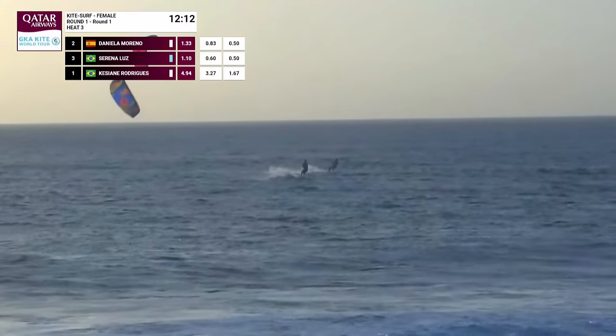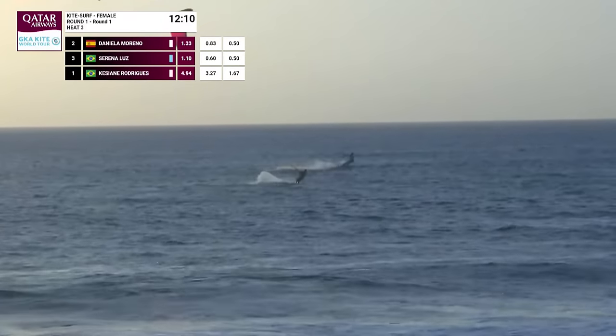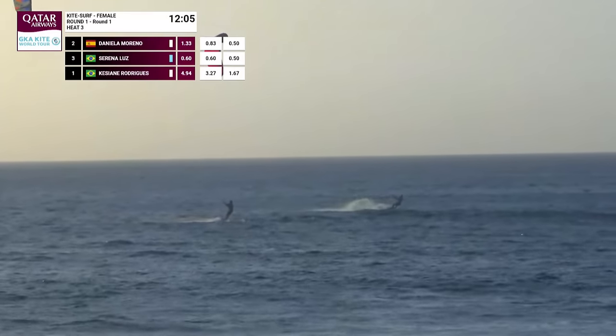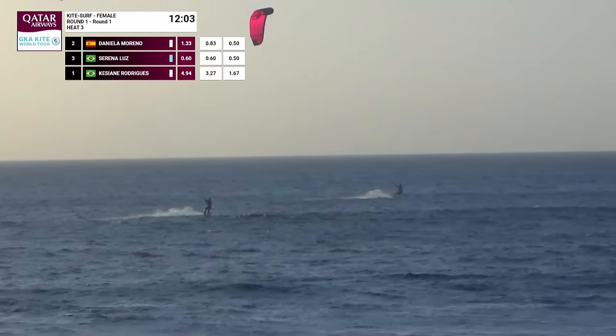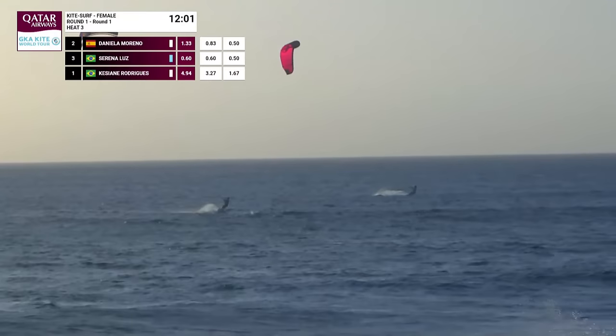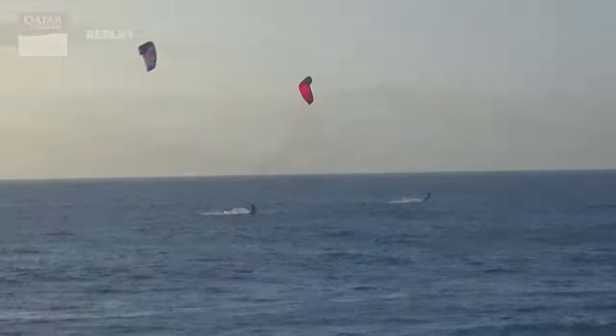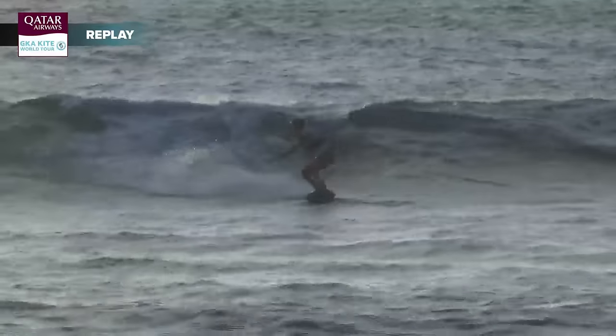Oh no, it looks like we've got a kite down in the impact zone. I can just see out the side of the window here. Maybe we're going to get a camera shot of that shortly. But hopefully she can manage to launch that before it becomes too much of an issue on the reef there.